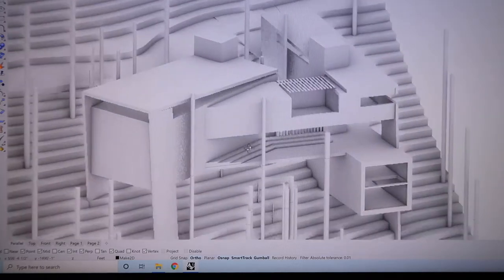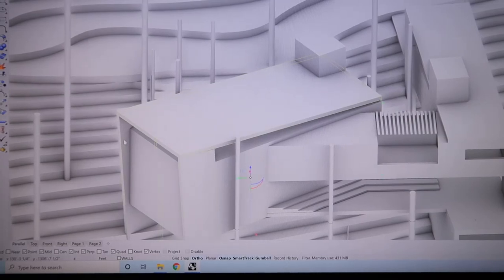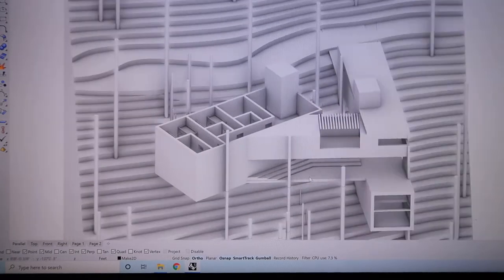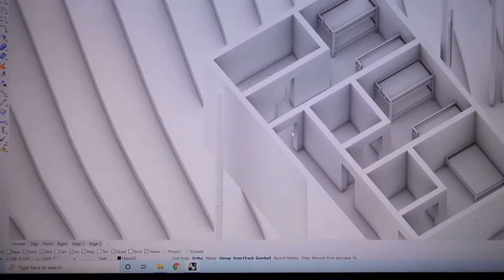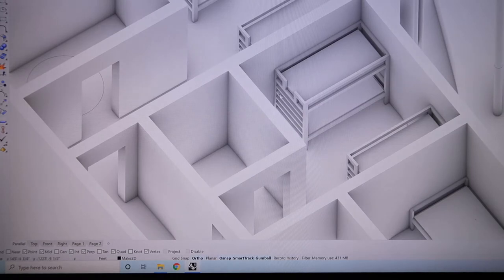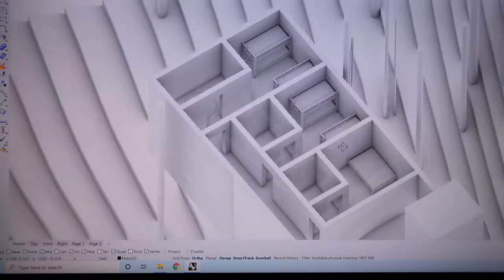But I've been spending a good chunk of my night modeling, which is very unnecessary, I guess. But I modeled these bunk beds because I needed to know how tall they are and how wide they are and where I'm gonna have the access to go up to the top bunk. So I just decided to build the whole bunk, and it's very, very rough, but it gets the idea across.